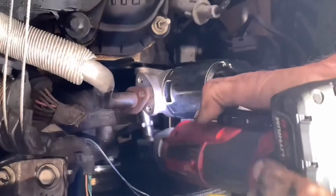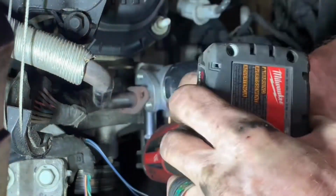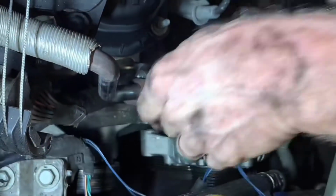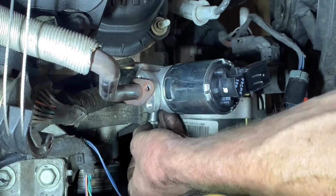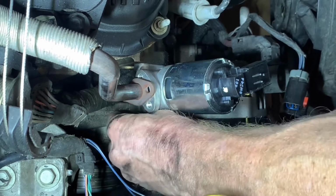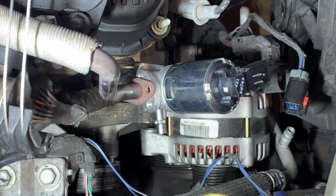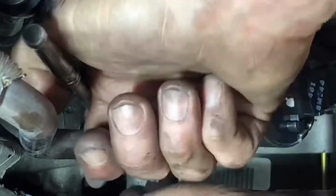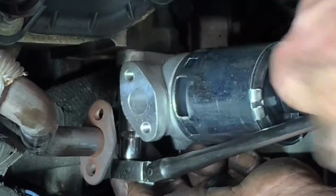All right, I got my little Milwaukee quarter on here. I'm just running it in a little bit. See if I can get the bottom one the same way. Oh, not quite getting on it because the head of the Milwaukee's a little bit big. Let me grab just a regular thin 1/4-inch ratchet. All right, that's a whole lot tighter on that bottom one than I wished. Did start it by hand.